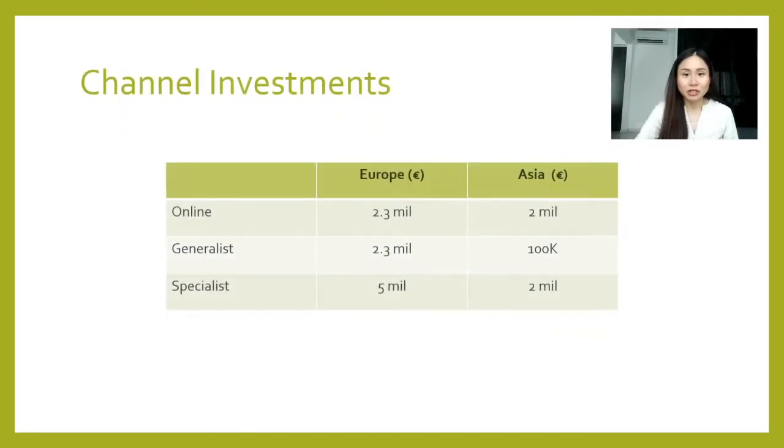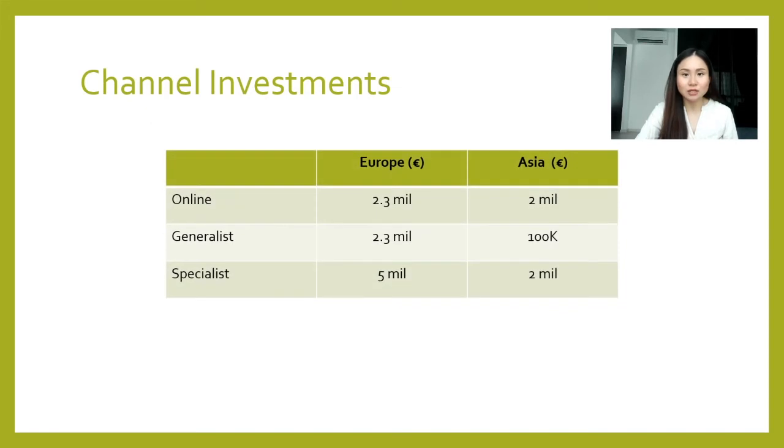Next, I'll be talking about channel investments. For household, we invested 2.3 million into the generalist channel in Europe and 100,000 in Asia respectively. This corresponds to the increase in sales as shown previously. As for companies, the sales were mostly due to specialist channels, and the amount of investment is 5 million in Europe and 2 million for Asia.